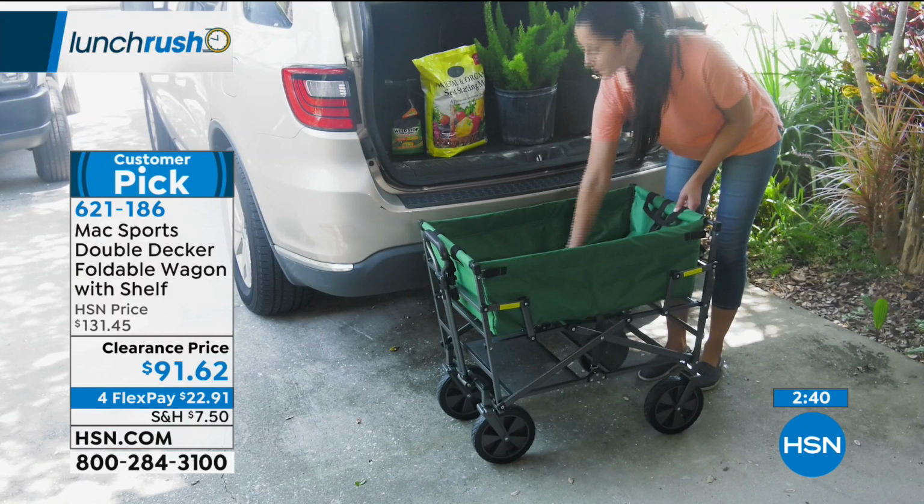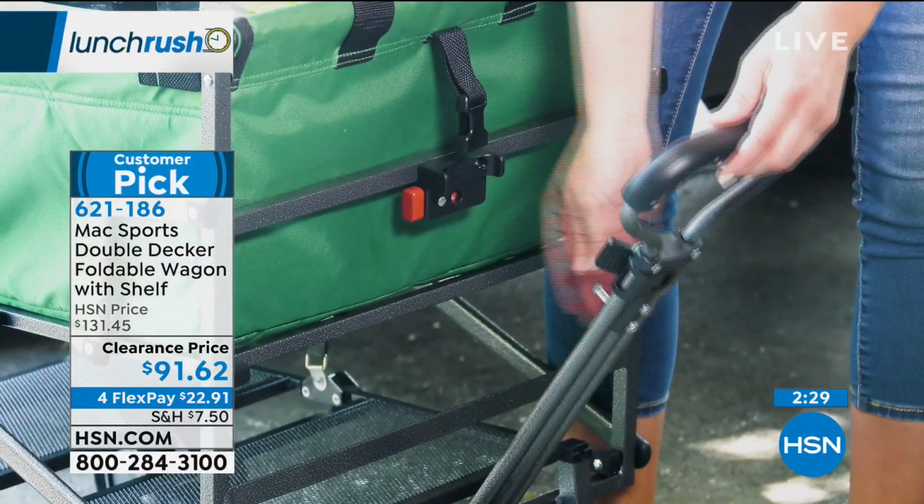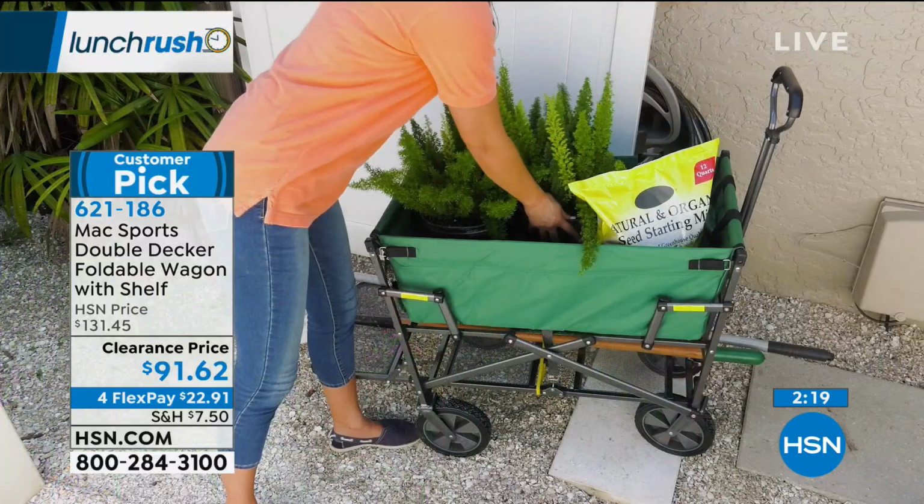Now, normally, this is a little bit over $131. This is the heavy-duty double-decker, 150 pounds worth of weight. That is powder-coated steel, great construction, and easy to clean and care for. For the quality, that HSN price point, I think, is right on point. But we're doing clearance today. So these are items where this is your grab it while we have it, that last chance at this price at $91. So $40 off.